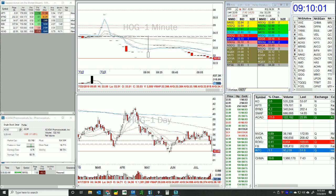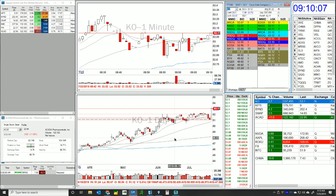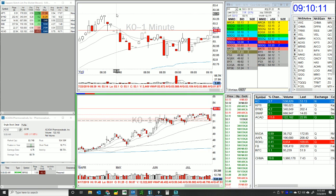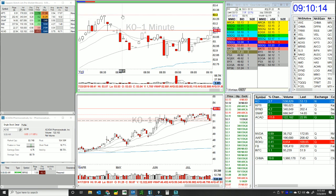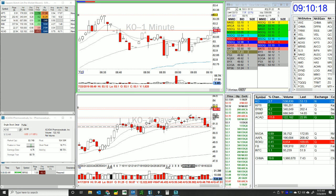All right, so let's get into some support and resistance, guys. Let's start over here with KO. Let's see what KO is up to. At the moment, the high of the pre-market is sitting at 53.30, so we'll mark that down. Again, this stock might be one that I drop. We'll see how it develops throughout the morning. It looks very strong as it's moving up right now.